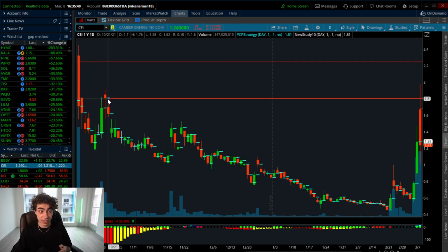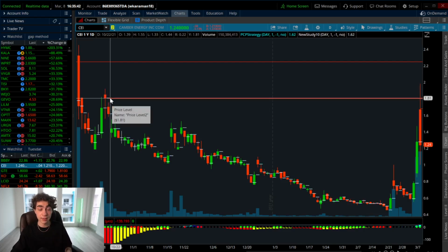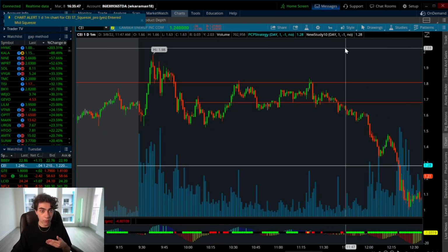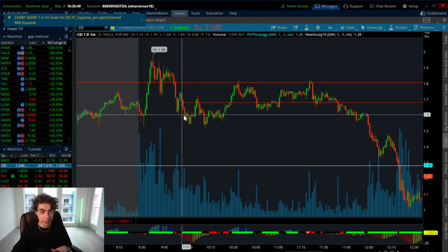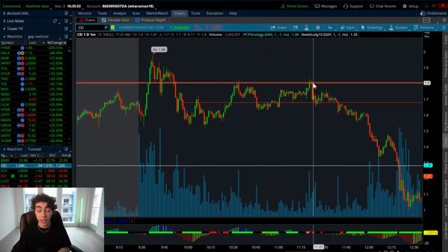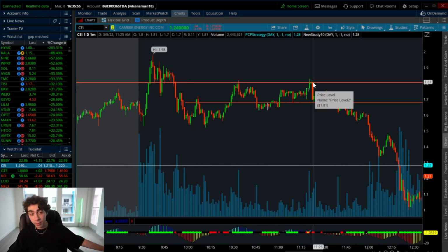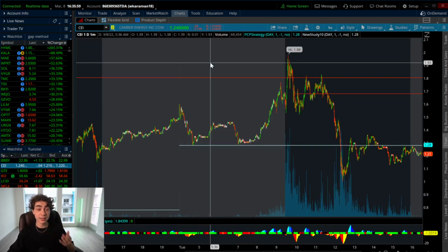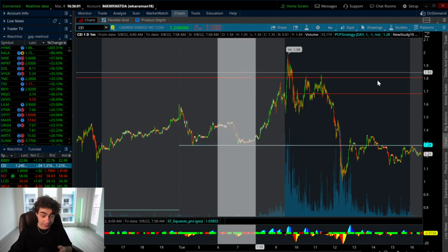So if this is just sitting here in the 180s, forming resistance, breaking down, faking out all day, it's sitting in between this channel of like 1.55 to 1.80. The point being is, if it can't go above 1.80 and turn that into support, if it can't go above $2, this stock is just going to snap. You've got to be patient though. That's the key.